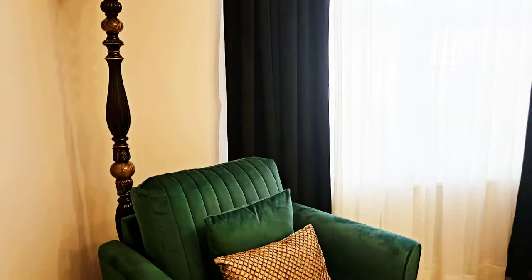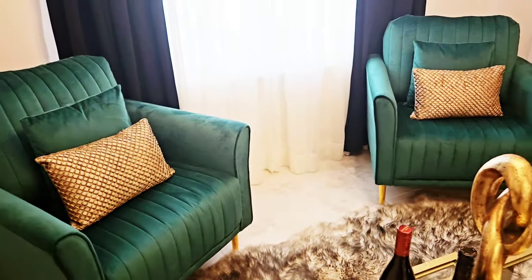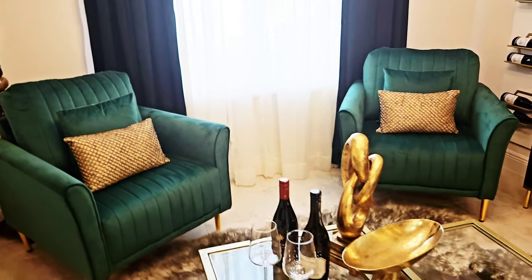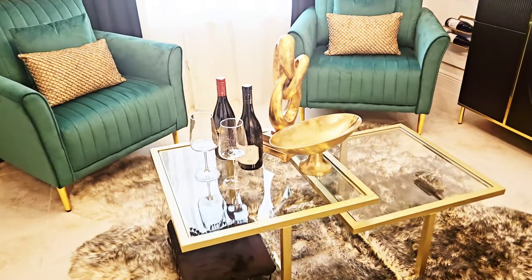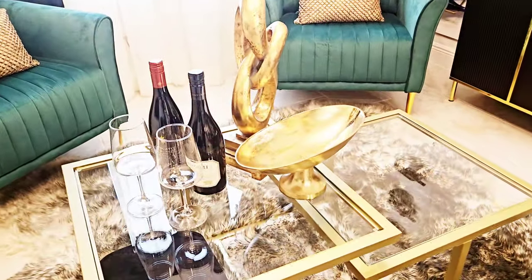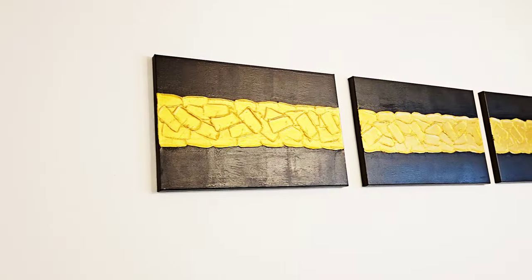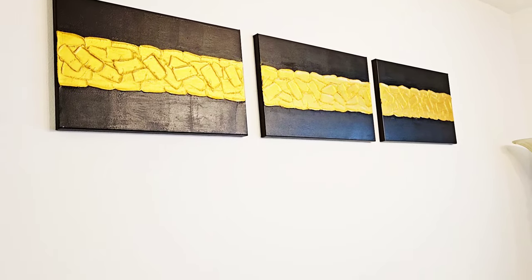Now, by the way, she also found these beautiful emerald chairs on Amazon, and they sit comfortably. Oh, yes. And for this space, she has four, but for the filming of this video, she removed one for me.